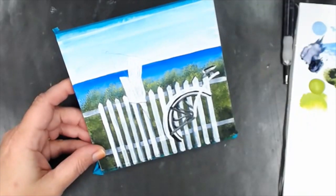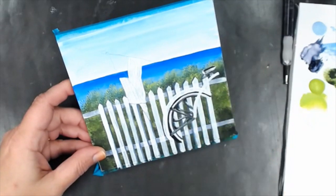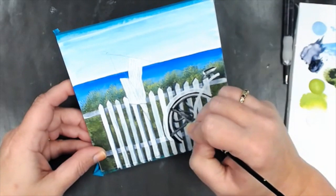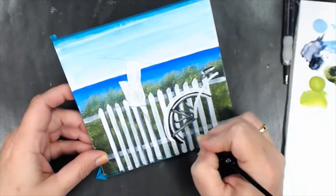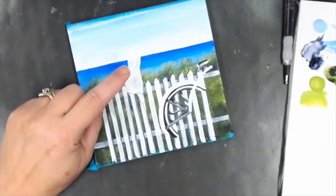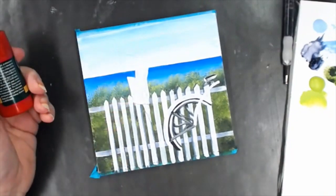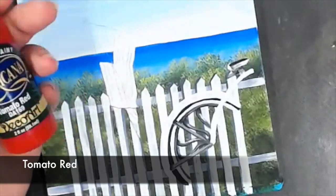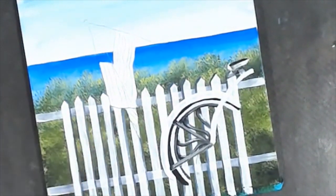Yes, that should be a lighter gray on the top part here. If I can make that lighter so that it shows up better. So now that our bicycle is white and our stripes on our flag are white, I'm going to take tomato red and paint away. With our tomato red, let's see.